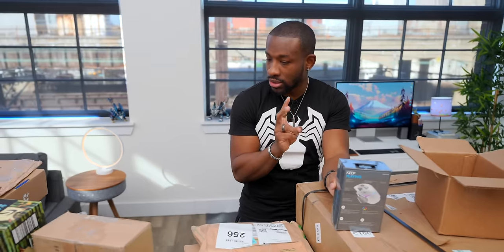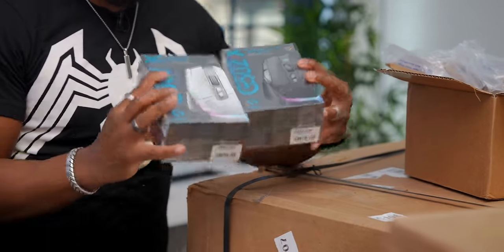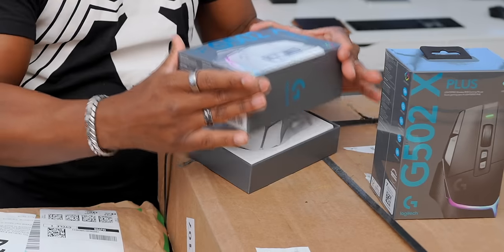There are actually two of them. I think this is the other. So we've got it in black. And we've got it in white. Which one should I open first, you guys? White. White? I like the black. I like the black. I kind of want to see the white too.